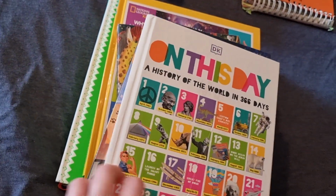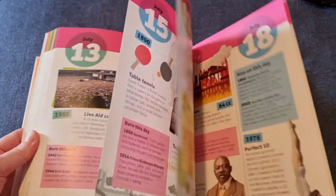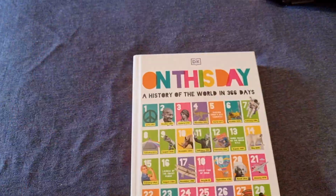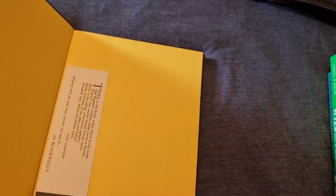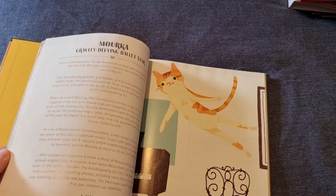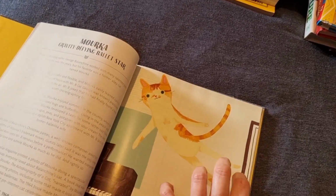Okay, so we've got On This Day, A History of the World in 366 Days. This is a DK book as well. I definitely enjoyed that one too. So this is Fearless Felines, 32 Tales of Courageous Cats. We use them in our morning basket, and we also use them as part of a notebooking exercise where she does newspaper articles for different hero dogs, cats and everything else. But we really enjoyed this one.